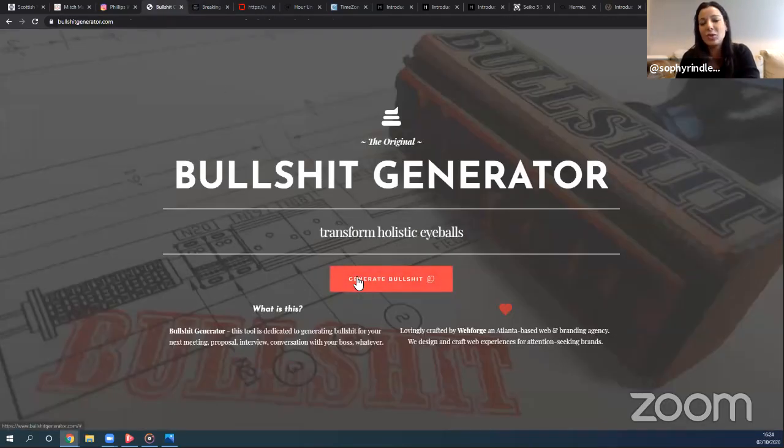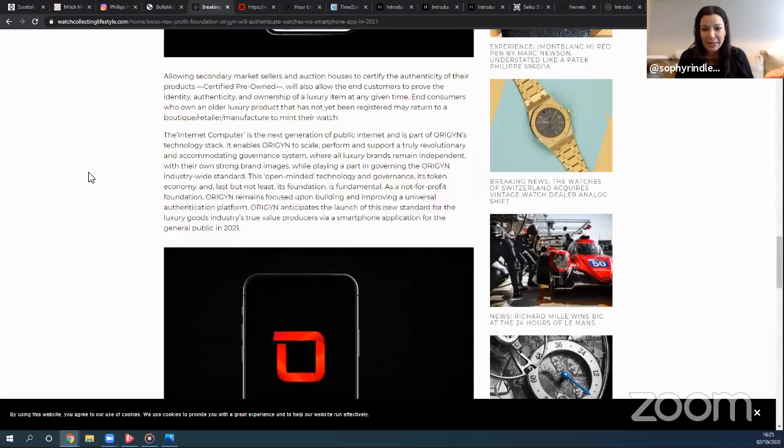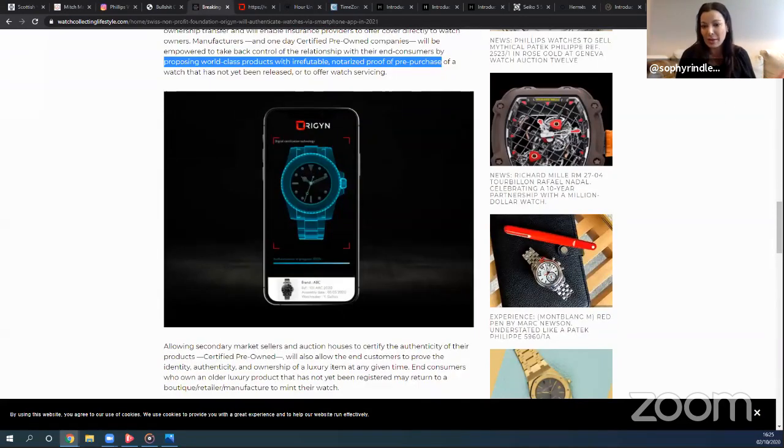And look, it's the trend. Everybody's talking about blockchain. Everybody's talking about authentication. eBay's doing it. We know that. Soma tried to do it. And then you have, I don't know how many dozens of other companies. You have Arianee that is almost owned by Richemont that is doing this. You have another company that is owned by LVMH that is doing it. So is it bullshit? I don't know.